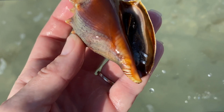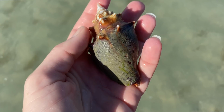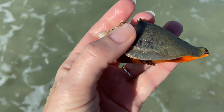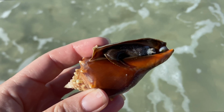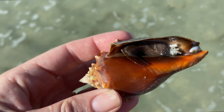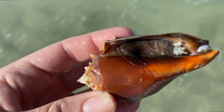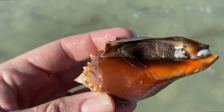Now, it is very, very windy out, which makes the surface of the water a little bit hard to see what's underneath, but we did spy this Florida fighting conch, and there is still the snail inside of it. So something like this is not something you are allowed to take from the beach. It will kill that critter, and that would be bad. So this little Florida fighting conch I picked up, and I'm just waiting to see if he's going to come out swinging, what he or she is going to do.